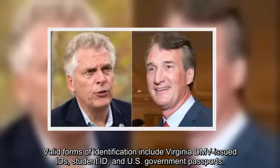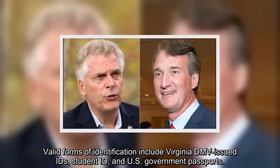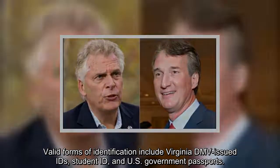Valid forms of identification include Virginia DMV-issued IDs, student ID, and U.S. government passports.